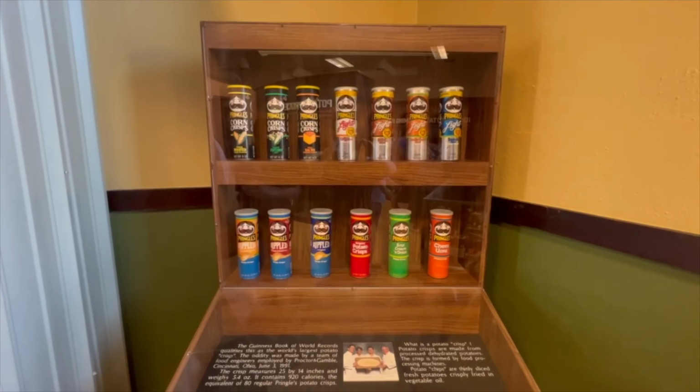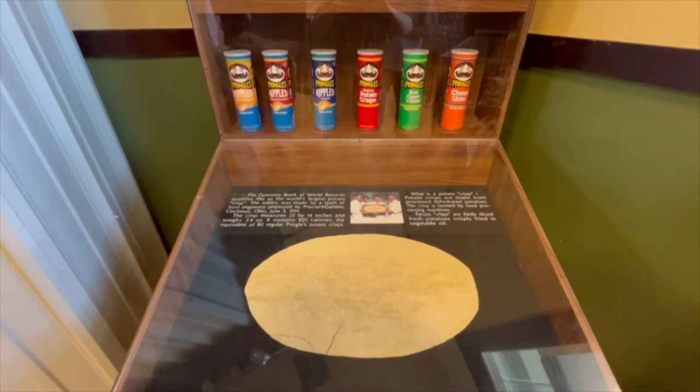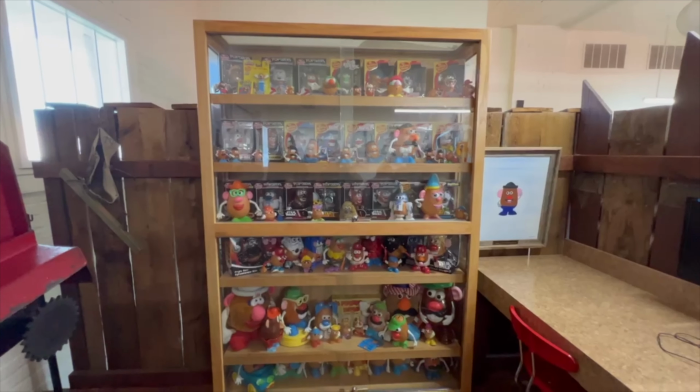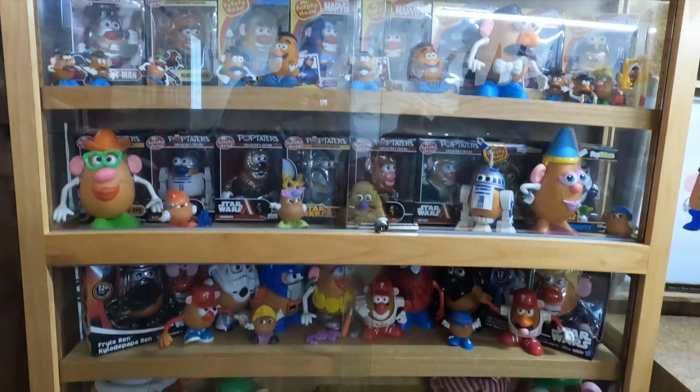This is the Guinness Book of World Records largest potato crisp, which equals about 80 Pringles and 920 calories. And no potato museum would be complete without Mr. Potato Head. And the best part is, you get to play with him here.